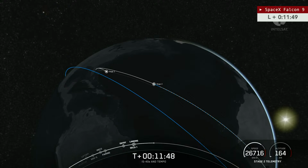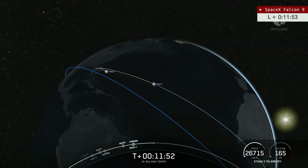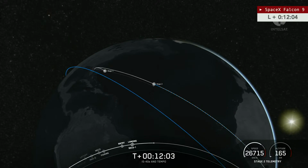Expected loss of signal, Bermuda. Continuing its coast downrange, the Falcon 9 upper stage has now passed outside the coverage zone of the Bermuda tracking station. It'll be picked up again in a few minutes over Africa. The next tracking station will be in Libreville, Gabon.